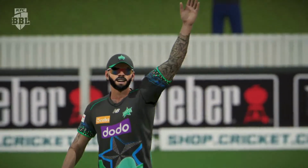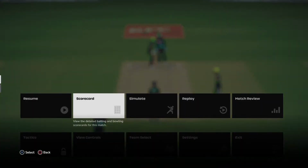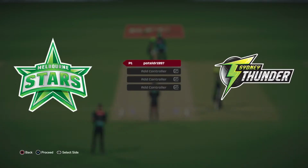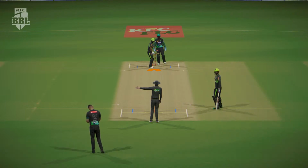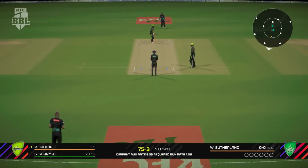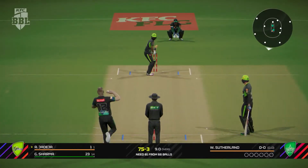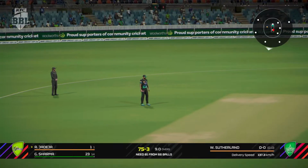The Thunder are 75 for 3. They've got busy working the ball around and hitting boundaries in between. It's a good setup for a strong finish. The new bowler into the attack for the Stars. There'll be runs here. That's great footing. That ball was flying.